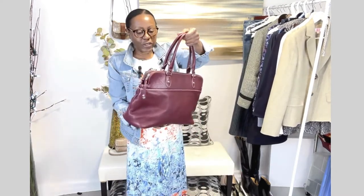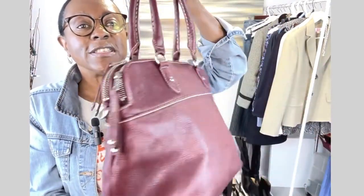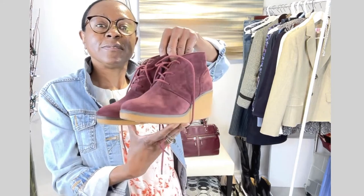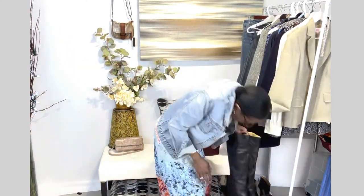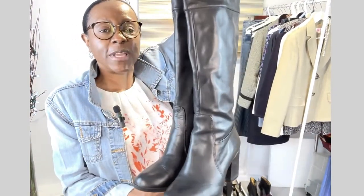Now we're going to take a look at the accessories that kind of are the star of this video. One purse that you're going to see in every look is this Roots 100% leather bag. It's got the zipper and silver detailing on it. The suede wedge heel with the lace-ups. And these knee-high, high-heel black boots.